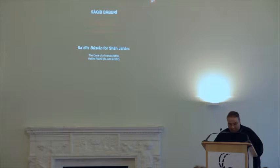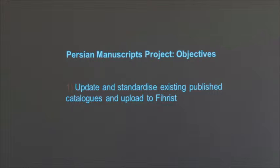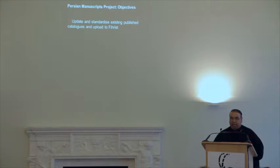Firstly, update and standardize existing published catalog entries based on the vast works of catalogers like Rieu and Ethé, and upload them to the online union catalog of Arabic and Persian manuscripts called Fihrist. The second is to catalog all Persian manuscripts acquired after 1903 and upload them to the same database. The first objective is complete, and the second is almost complete.